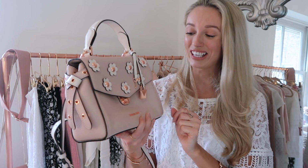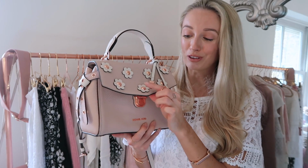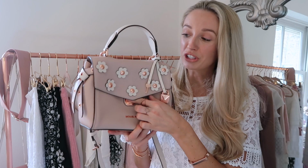Pinch me, cannot quite believe it. But yeah, I think it's absolutely beautiful. You've got these rose gold petals and floral detail in the middle.